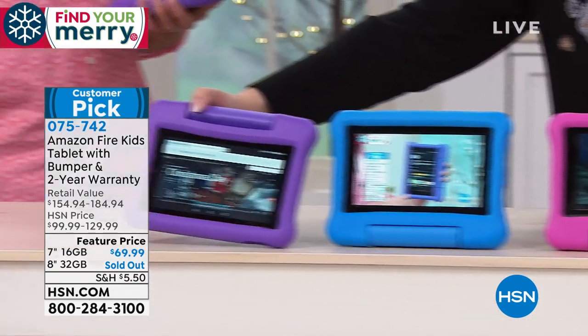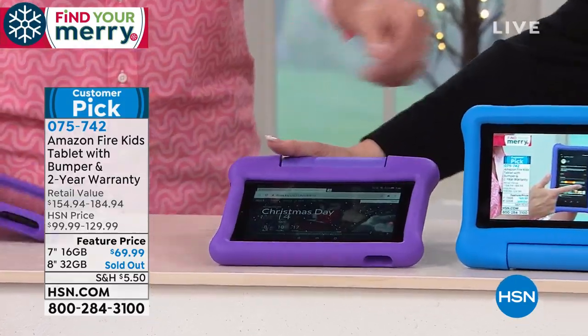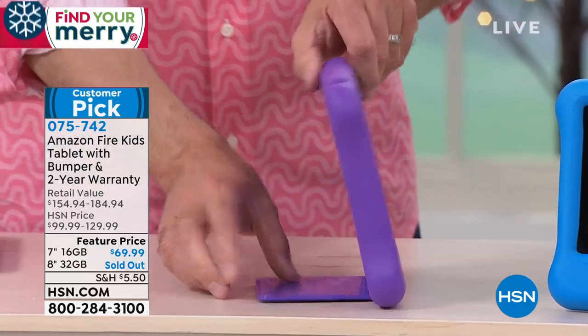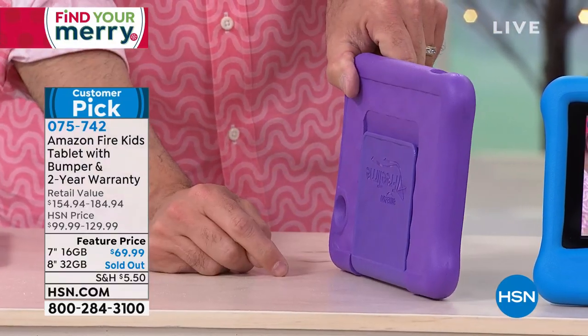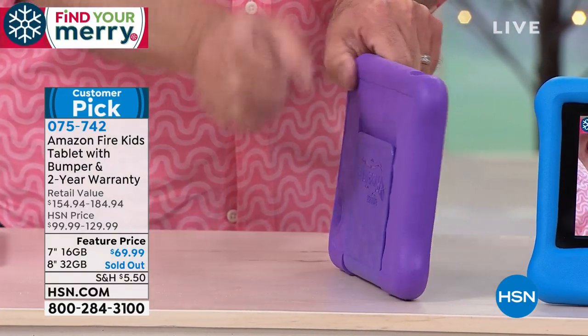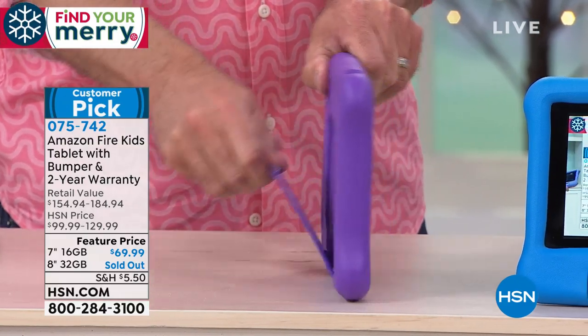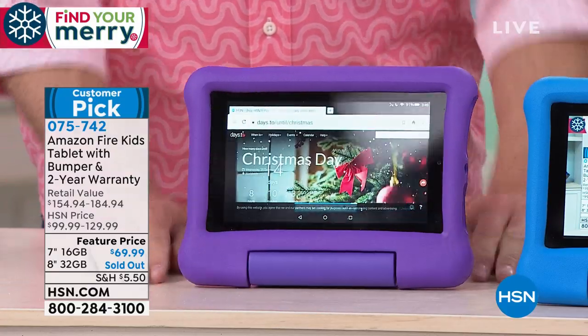Here's a little purple. That's the new color. Can I do the little stand here? A better way to do the stand is like that. There it is. So that's brand new. We just added this as part of the stand, so that it has this little kind of tripod on it. And I like that there's no sharp edges.